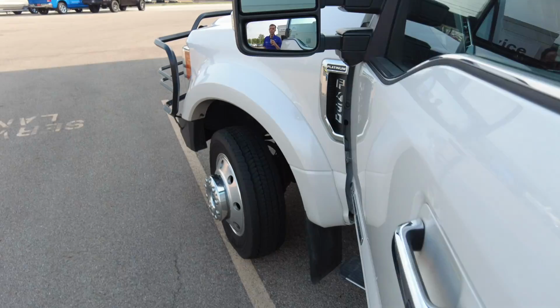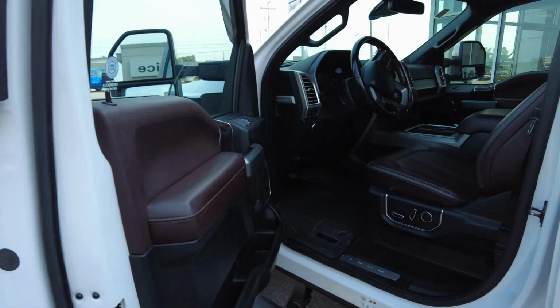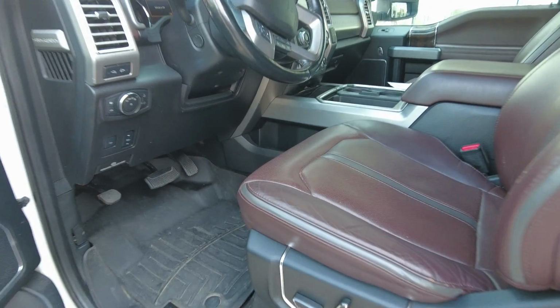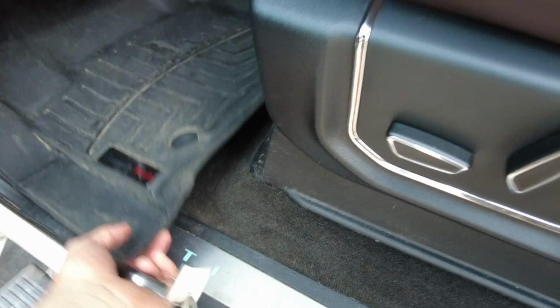I'll show here in the mirror, it does have the blind spot monitoring built right into the mirror. And got the concave mirror down below. All right, let's get into some of the features inside here. It's a super nice truck. Love the leather. It's like a deep maroon leather. Full power seat, 4-way power lumbar. Got your WeatherTech matting down there.